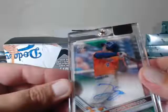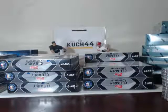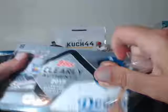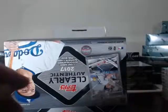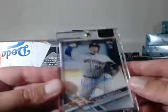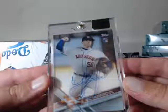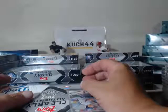Another Springer. This one is 1/99 for the Astros. Bryce is killing it. 1/99. These do go quick though, one pack. I'm glad they're not in a pack though. Oh, here's a case killer of 2017. Everybody know who that is? Joe Musgrove, rookie, Astros, Bryce, go figure. Seems like everything I open, man, you're pulling Musgroves.